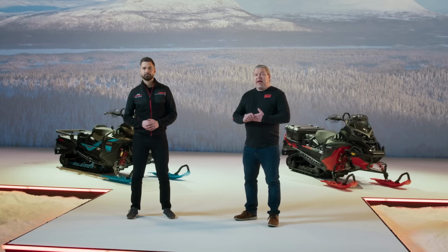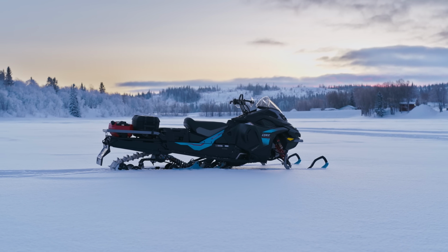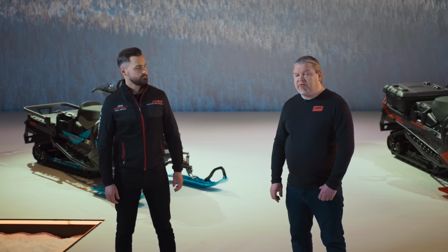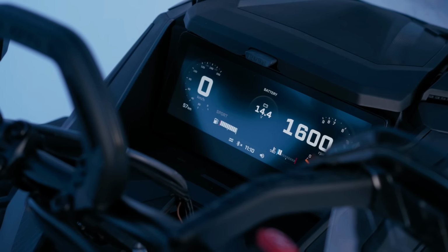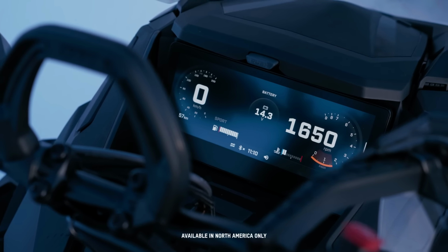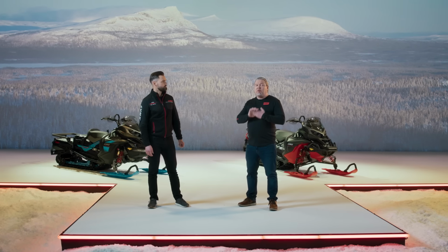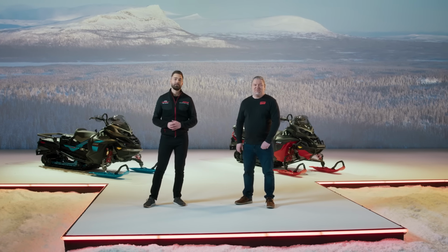First, as we said, the 2026 Commander RE is built on our awesome Radien² platform. Radien² is packed with premium features like super bright LED lighting and a 10.25-inch touchscreen display with built-in GPS and an all-new group ride feature. Next, Hannu, I'm going to let you do the honors and talk about everyone's favorite topic, suspension. Oh yeah, thanks for that.